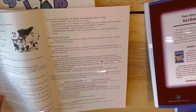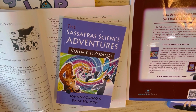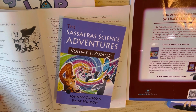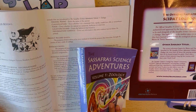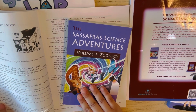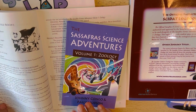It comes with its own reader, so this is cute. It follows some kids that basically get time traveled or transported somehow to areas to learn about animals and habitats and things like that. So the book was really cute. My third grader got through the entire thing in the school year and he enjoyed that.